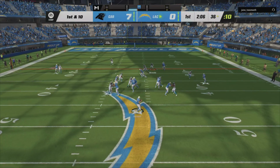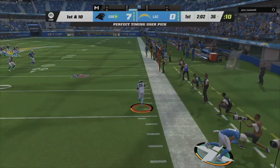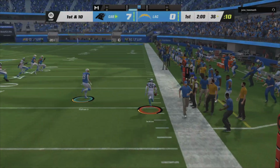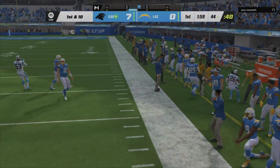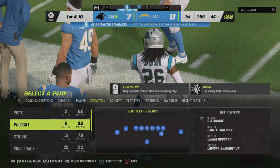Out of the gun, Herbert. Trying to force it to Allen, and it's intercepted. Dante Jackson picks it, and the Panthers will take over possession here up at the 44.